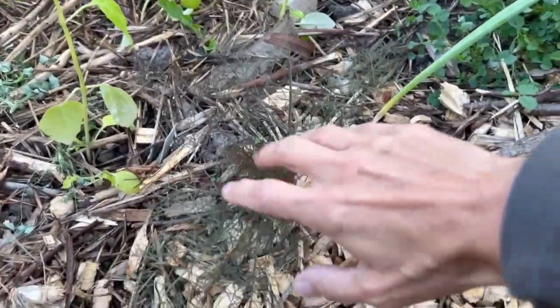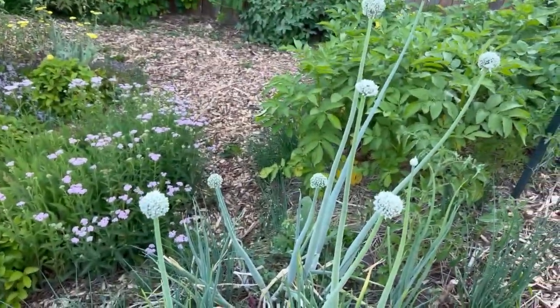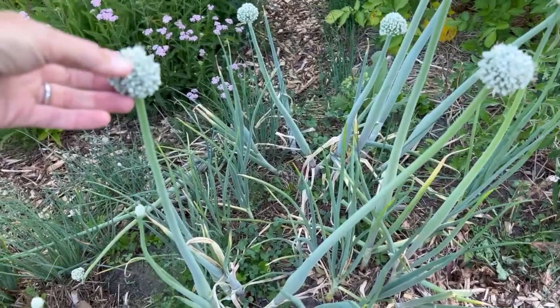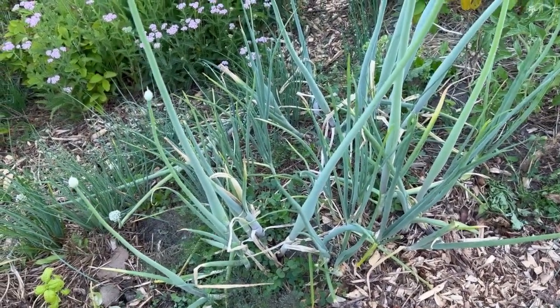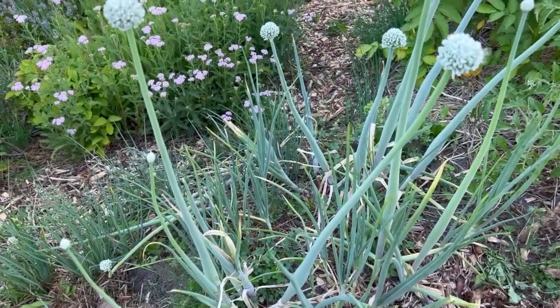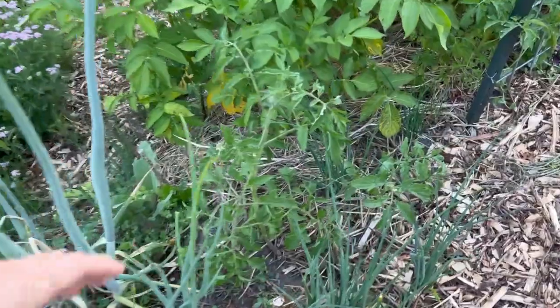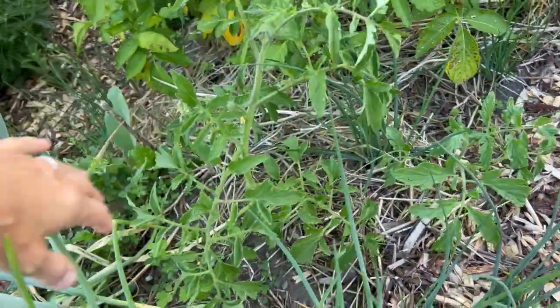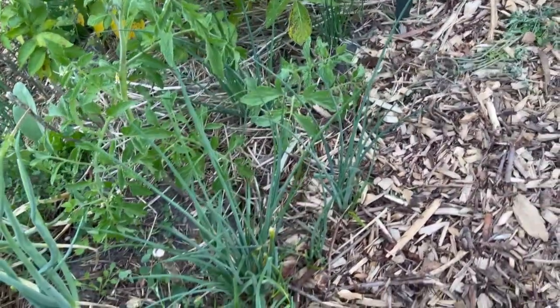More bronze fennel here. Now, these are red onions, and I've let them go to seed because these were actually volunteers from last year. I could have sworn I dug all these up, but no, I did not. And there they are. I have a volunteer tomato. Almost all my tomatoes are volunteer, although I did plant several in pots that I bought as starts.